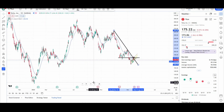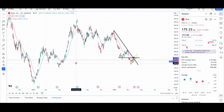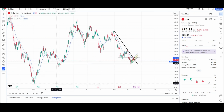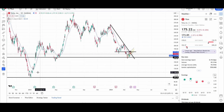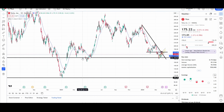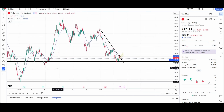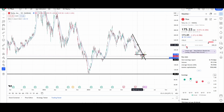If that breaks, there's not a lot of support all the way down to the 100. So let's go and mark those two levels right now. We've got support right around here, and then the next one right about there. You have micro supports in between, but this is a major level. If you were to ask someone where's a strong support on this chart between the 162, 163, and the 100, they would say it's the 100. You have micro supports in between, but that's most likely not going to stop price from dropping. So Tesla still bearish.